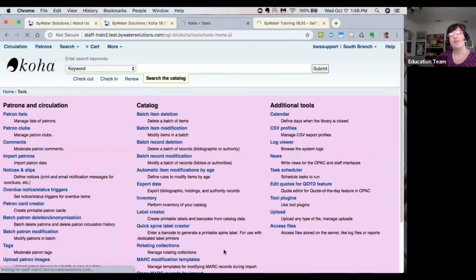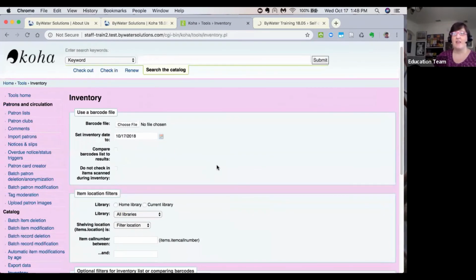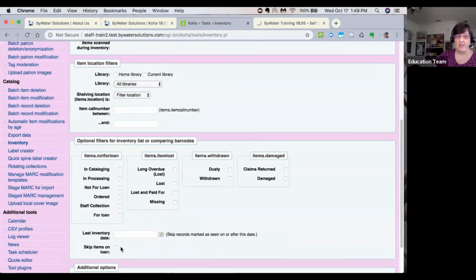And then two small but really helpful things. So if you upload a barcode file in your inventory tool, then the compare barcodes checkbox is automatically checked. You don't have to manually do that. So again, that's a neat little quick feature. In most cases, this is what you're looking for because you want to be able to compare anything that was missed versus what you actually found on your shelf. And then if that box is checked, then the skip items on loan is automatically checked also. And so that was the one down here. Because again, you don't want to compare your lists showing things that were actually checked out, which are technically not missing. So it just makes the process a little bit more streamlined, a couple less checks in there too.